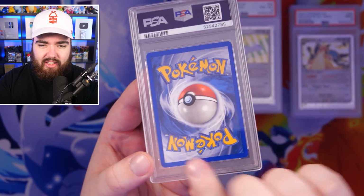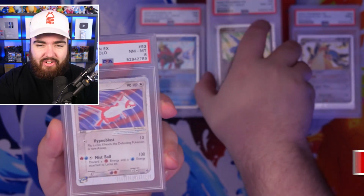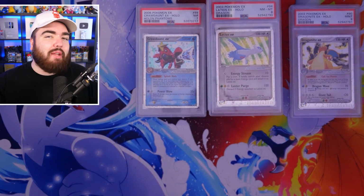All right, let's see. We have, oh, Latias. So at least they both got the same grade. At least they both got 8. So now I could potentially display these together, or if I sell these, then someone can get them together. It's a nice little pair. It's always nice when the grade matches, is what I'm trying to say.